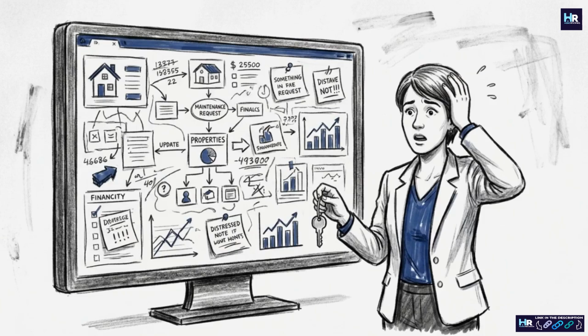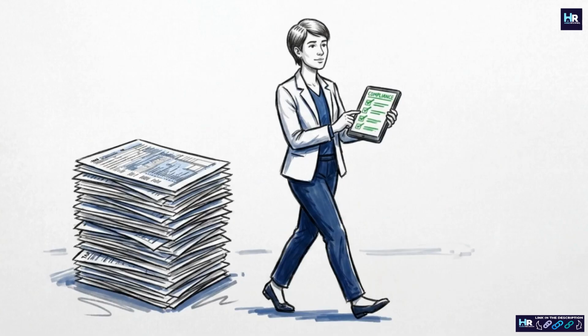The clear exception is the micro-investor. This software is an unnecessary and oversized expense for a landlord managing just 1 or 2 doors. For growing portfolios, the platform serves as a mandatory tool for navigating the tax risks and legal requirements of the 2026 landscape.